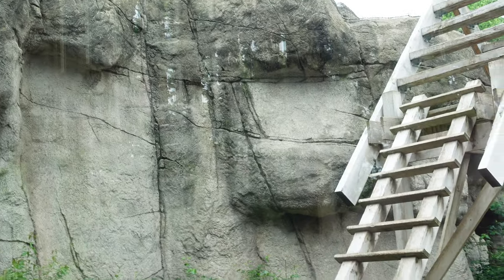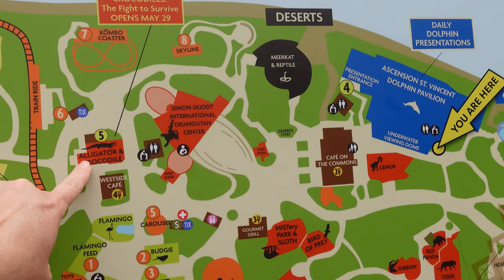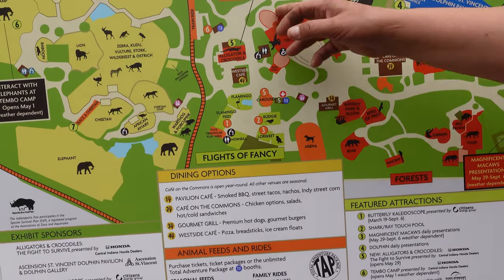Oh my gosh. So the new exhibit's here. And it literally just opened like 3 days ago. Well, let's go check that out. Are we not going this way? Apparently not. We're going to go this way.